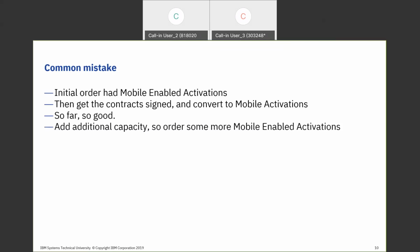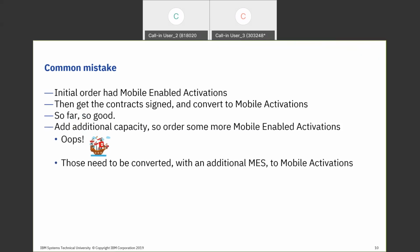Then it's not at all uncommon that maybe you need to add some additional capacity. So the business partner might look back at what feature codes he ordered last time and might then order the same ones again. But that's not the right thing to do. Once you've got the contract signed, once you've got the serial numbers in place, then you don't need to use mobile-enabled anymore. Because what you're doing there is adding a process which needs to be converted. Adding in mobile-enabled, they work because they deliver the static processors, they deliver processors the customers can use, but you then need to convert them, with an additional MES, over to mobile activations. And that's just extra work for no benefit.